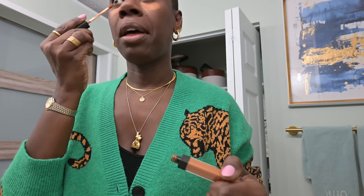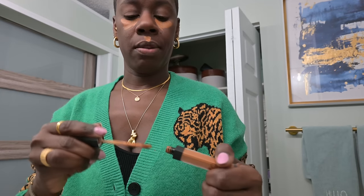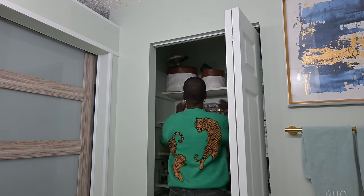Next we have the NARS Truffle in Medium Dark. Y'all, this is my concealer for all times. I don't think I will ever have another one. I just love it so much. And I just put it in parts of my face that I want to bring a little bit of lightness back to. Beauty Blender.